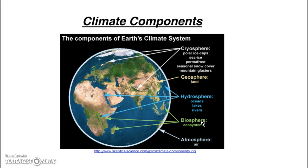That is to say, those systems of living organisms which interact within the whole web of life. And the biosphere overlaps other parts of the climate system. The biosphere contains, for example, the oceans, the lakes, and the rivers, because there's life there. Bios is Greek for life. It overlaps the geosphere because there's life in the Earth, especially those fertile parts of the Earth. And there's life in the cryosphere, the cold parts of the Earth as well.